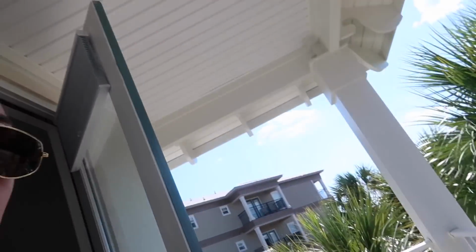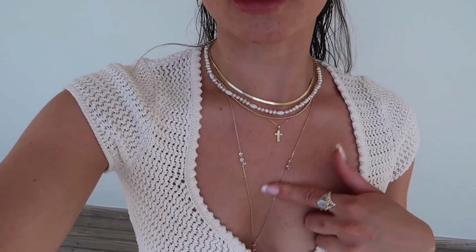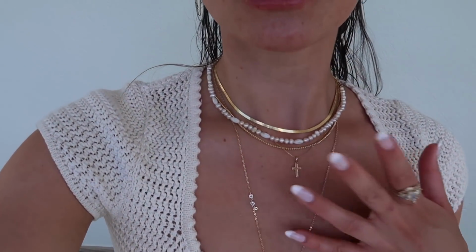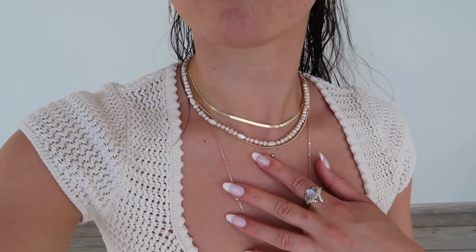We just got back from the beach. I honestly just took my bikini off and then put my outfit on that I was wearing earlier, but I want to show you guys a little outfit details before we go. My top is Reformation, my pants are Revolve, and then the body chain is Lily Clasp. This necklace I got today, this one's from Revolve.